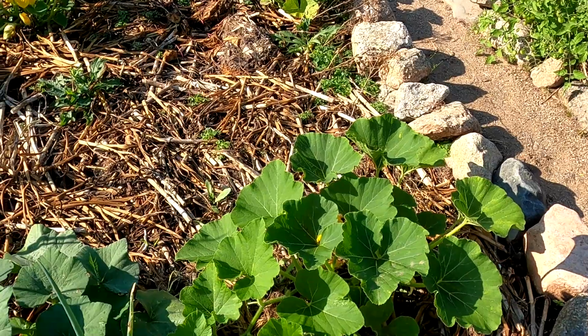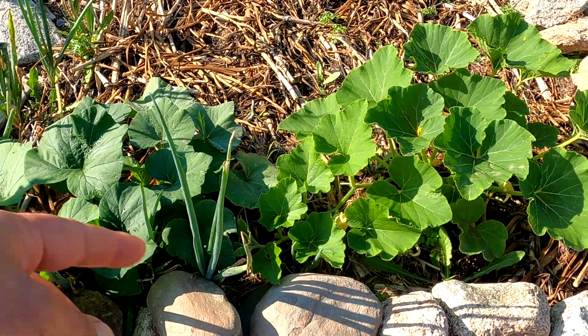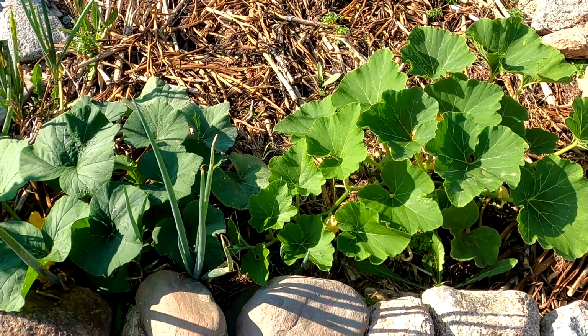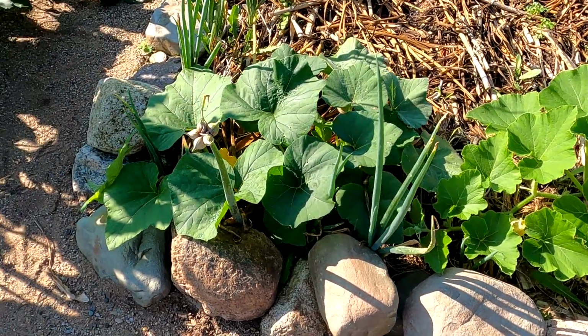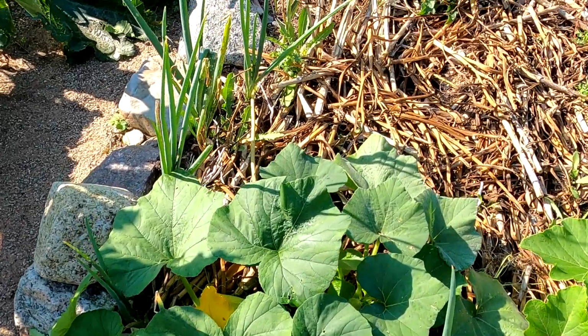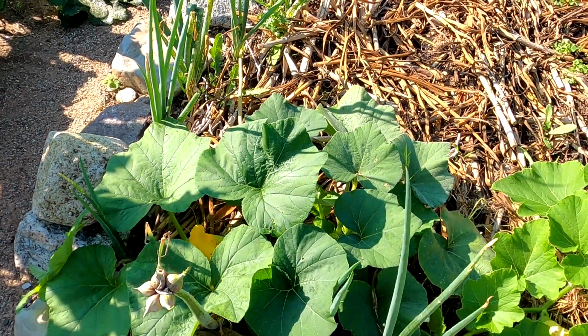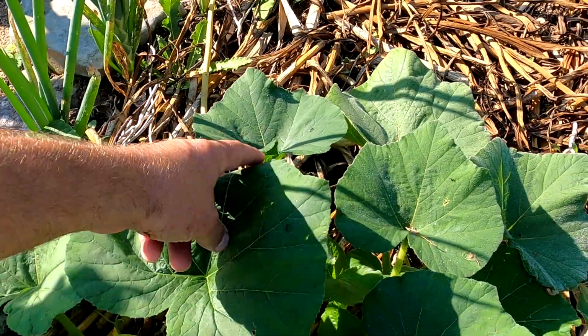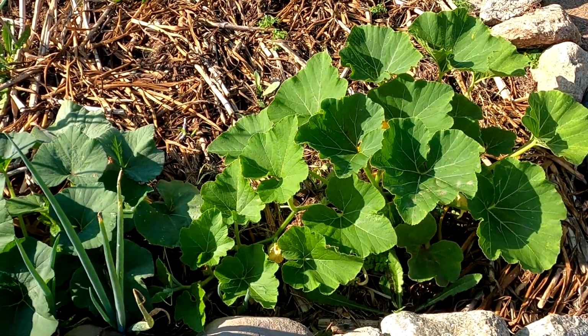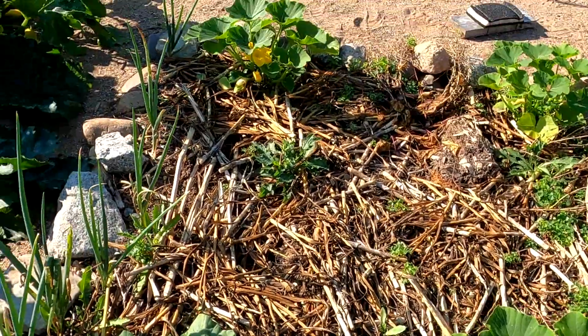This was a bed where I had garlic growing. I got some squash here that I moved into the bed just from another spot since the garlic was going away. And the squash is growing pretty good. I did a video on moving plants and talking about that a little bit. But I can't remember what variety these are for the life of me. I think they're the Sweet Mama variety. But anyway, they're doing good.